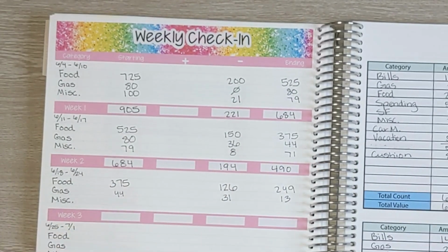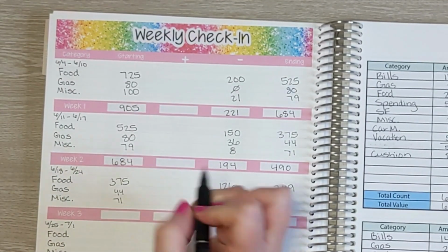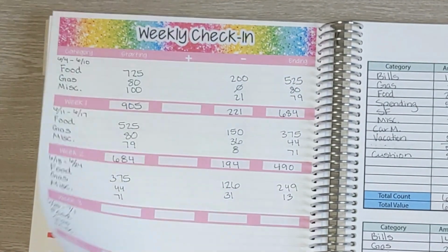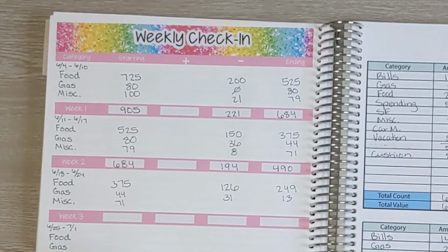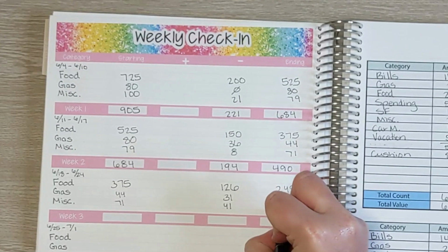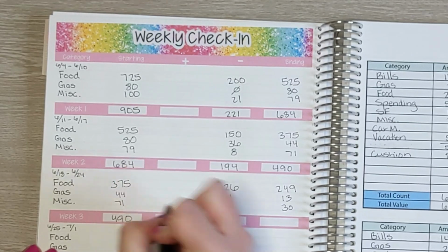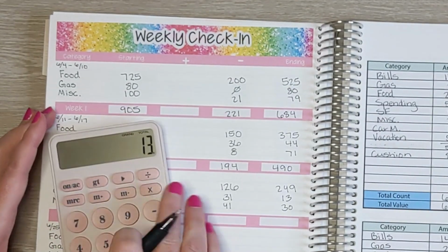And then moving down to miscellaneous. So we started with $71 this week. And how much did we spend? We ended up spending a total of $41. So that leaves us with $30. So we had $4.90 to start with. Let's see how much we spent.